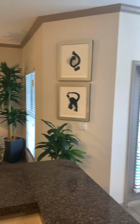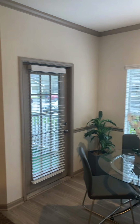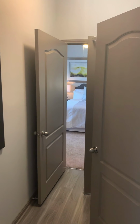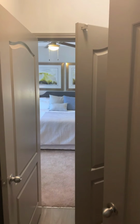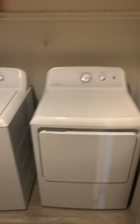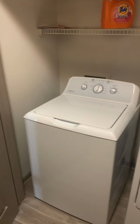Crown molding within the unit. Plank flooring, and that is only in certain units as well. Now, as we walk down this hallway, you do have washer and dryers within the unit. So the quote that we give you includes your washer and dryer, which are full-size washers and dryers.